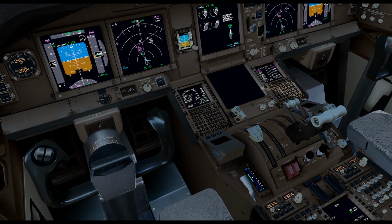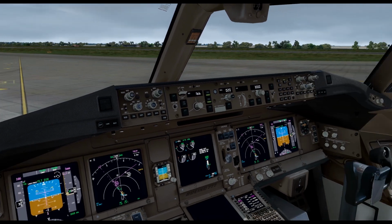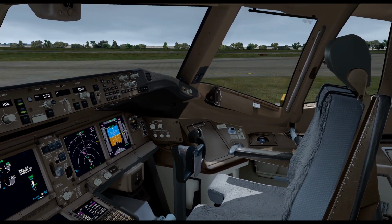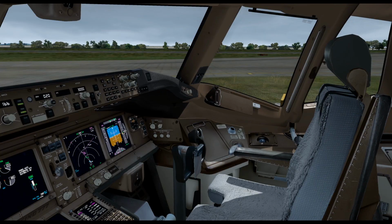Parking brake is released. And off we go. We're going to be making a pretty tight turn here on Romeo 1, and then down Echo Papa to hold short of 02 center. Let's go.